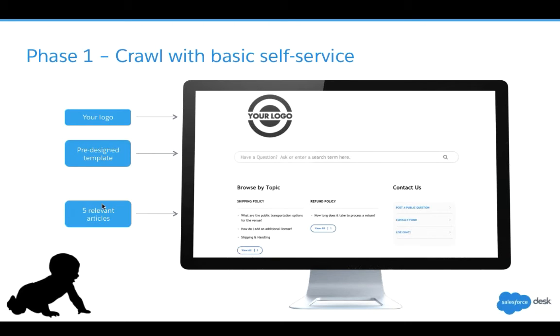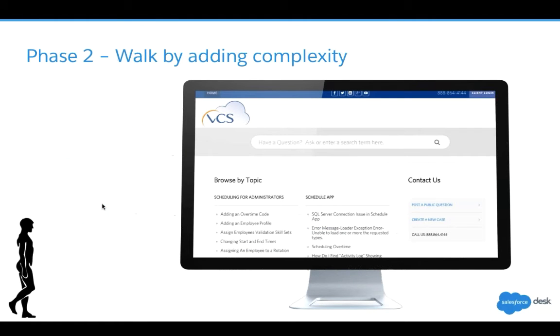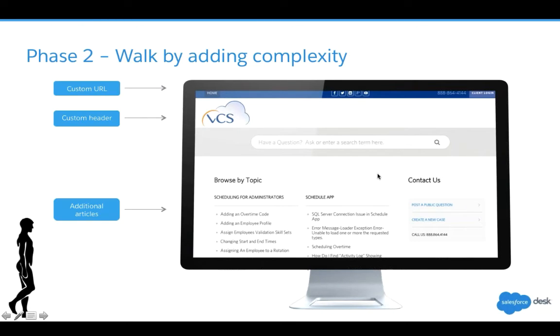Phase 2, add a little bit of complexity. You can see this customer here. They're using our basic template. You recognize this knowledge topic, articles, this contact us on the side, but what they've done is they've pulled in a custom header here that's the same header from their web page. They've utilized a custom URL.